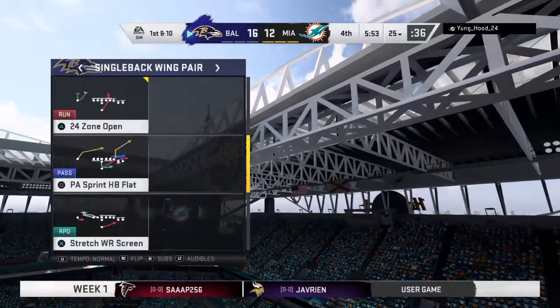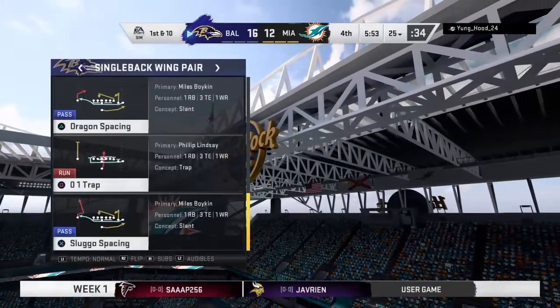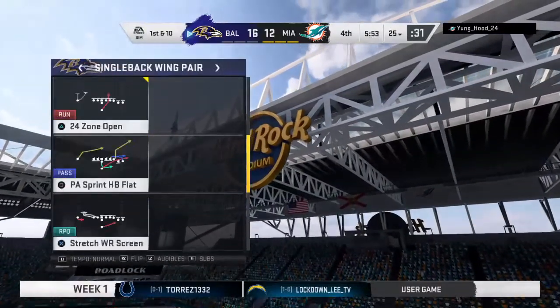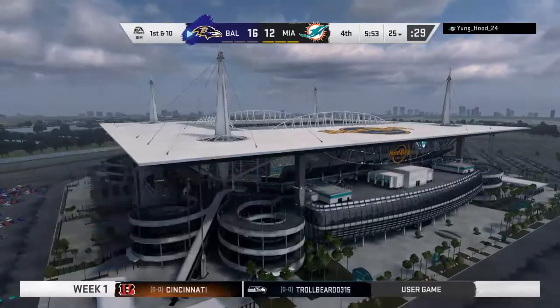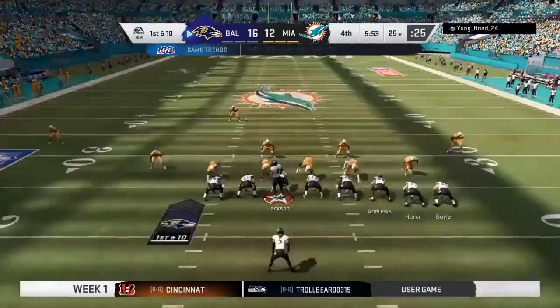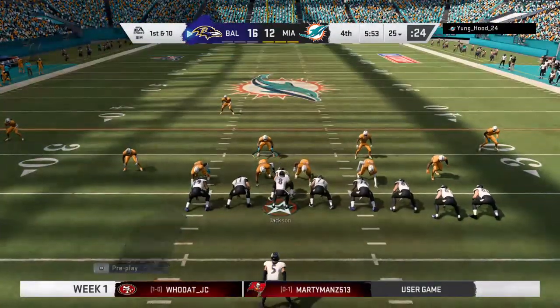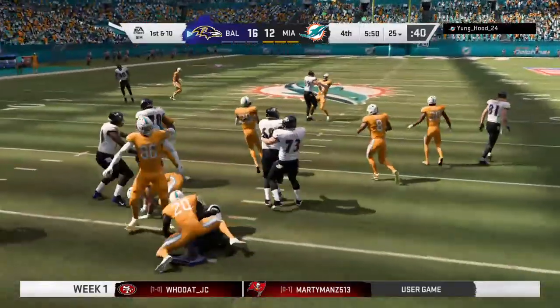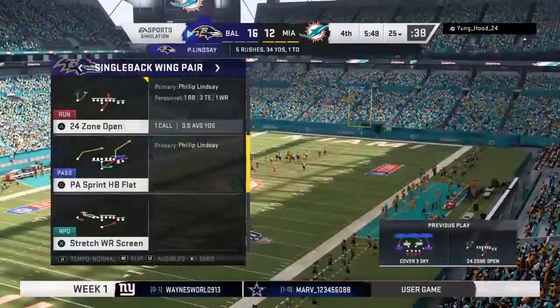Ravens take over 1st and 10 at their own 25-yard line. The Raven offense set at the line for this next drive. They've been rolling the last couple of drives, each ending in touchdowns. So this game is flipped. They were down. Now they're up with the football. We'll see how they handle it.